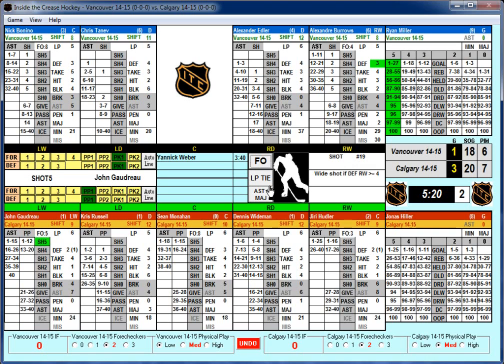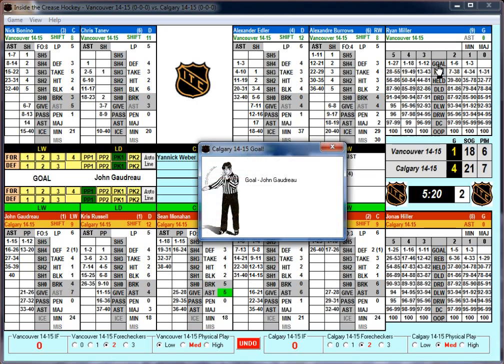And it's a 19, which is a possible goal. And Burrows can't get his stick in the way of it, so the shot goes in the net. So 19 falls in there, and beautiful. Excellent.